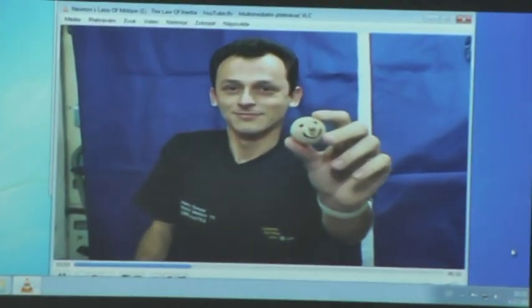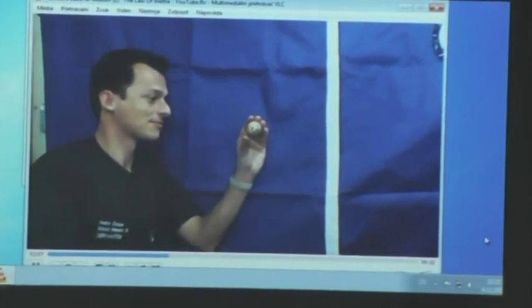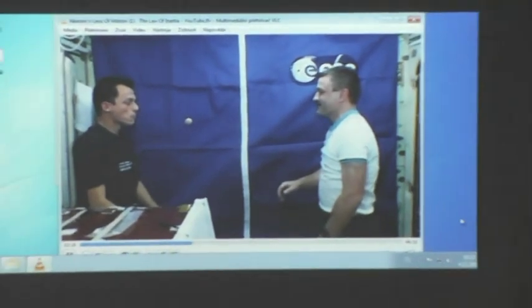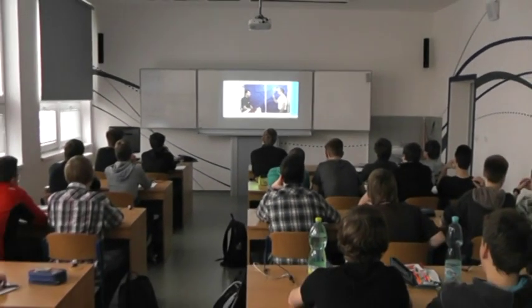Hi, Pedro. That's a nice smile you've got there, Pedro. Not much is happening. The ball is just hanging there in midair. Pedro blows on it and it moves because of the force of his breath. Now the ball is moving again, except this time Alexander has stopped it with his hand.